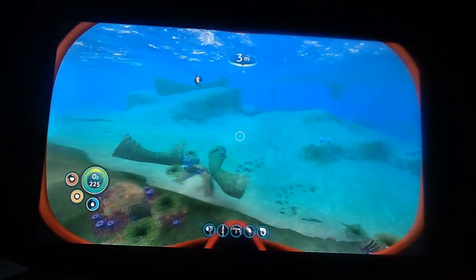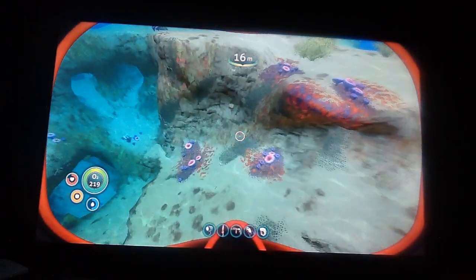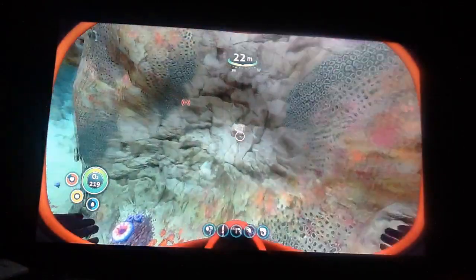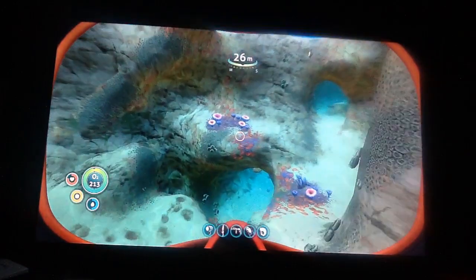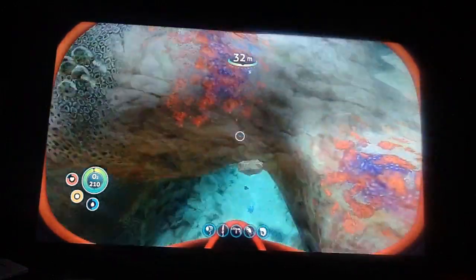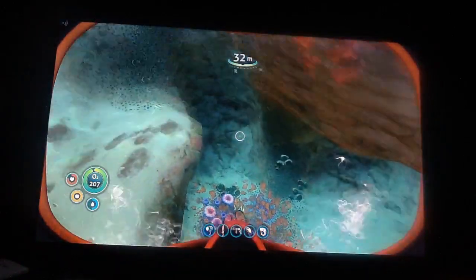Oh, that's just that. I was like, what is that? Oh, there we go. Some limestone I probably missed. More titanium. Quartz down here, too. Copper.